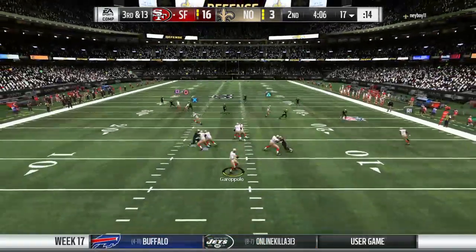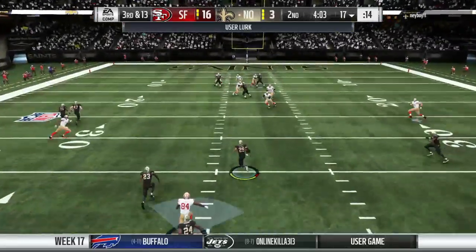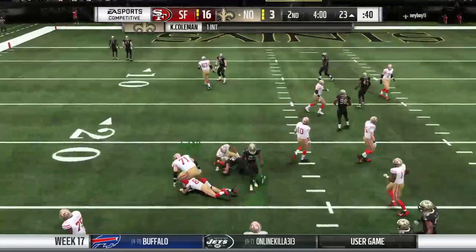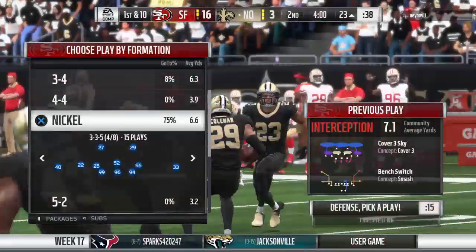On 3rd and long, it's Garoppolo. Is this intercepted? It is. It's intercepted. It's the safety, Kirk Coleman, and he's going to get this one to the 23-yard line. You don't see this often.